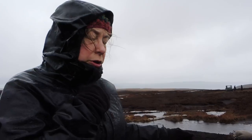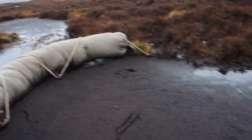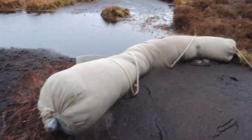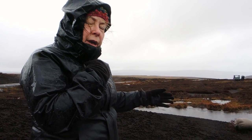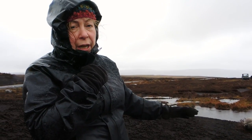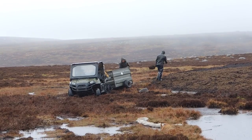So in front of us here you can see some wool filled logs. The contractors use these to slow the flow of water, but also if you look you can see there's a flat pan of peat. That's all redeposited peat, so we're preventing that peat being eroded out down into the streams below. And this will revegetate really quickly with the seed and the heather brush that we're going to put on next.